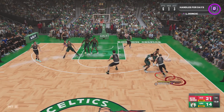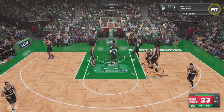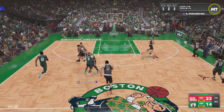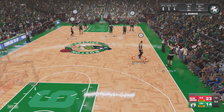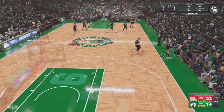Now Doncic, he's got six. Here's Yao. That one falls. Great setup by Doncic. He's got 12. Doncic taking pride in setting the table for his teammates. I love his unselfishness. And this kind of selflessness is great to see.